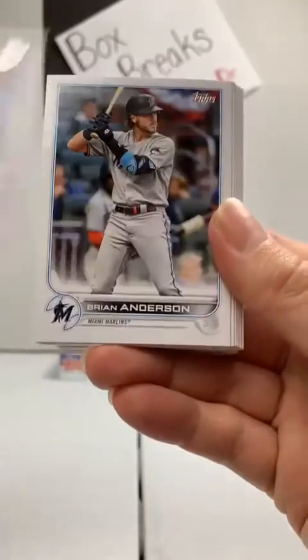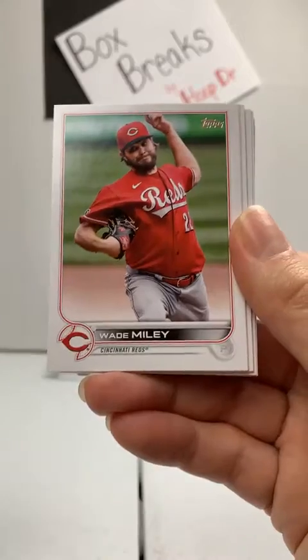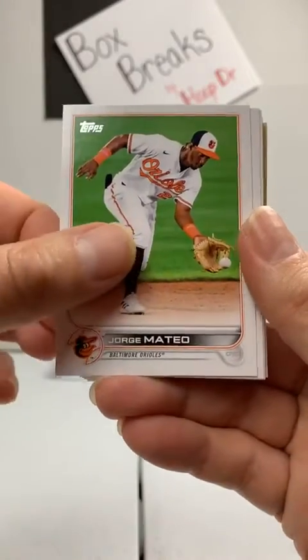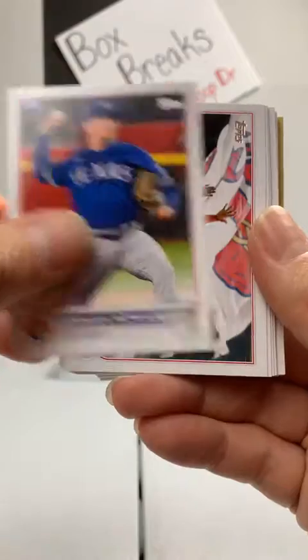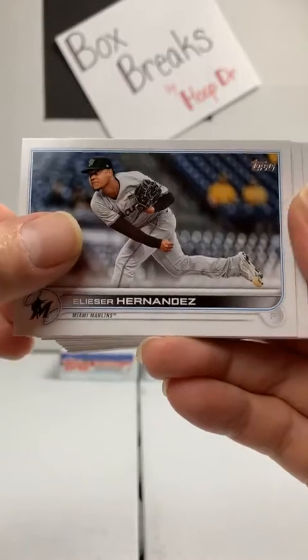All right, Ian Happ, Cubs. Brian Anderson, Marlins. Alec Manoah, Blue Jays. Travis Shaw, Red Sox. Santillan, rookie, Cincinnati Reds. And Wade Miley to the Reds. Mauricio Dubon, Giants. Rodon, White Sox. Mateo, Orioles. Hunter Renfro, Boston. Spencer Howard, Texas. Braves team card. Nationals team card. Marlins get that Hernandez.